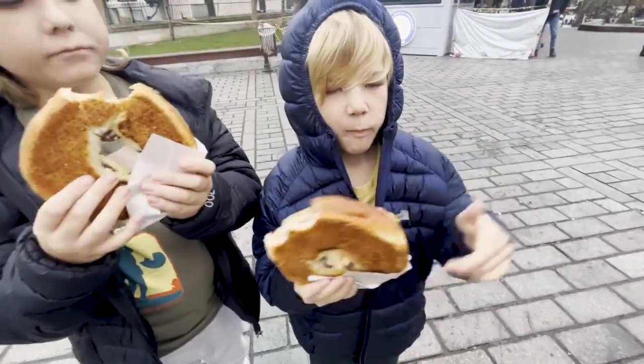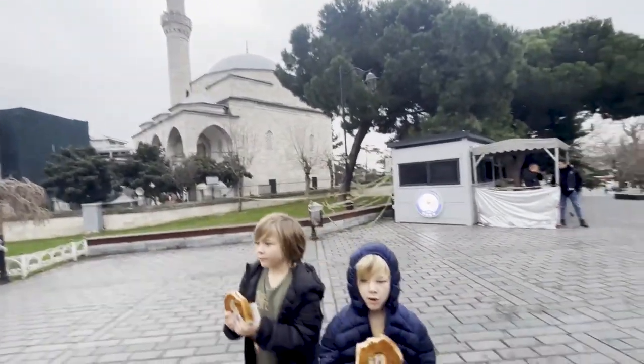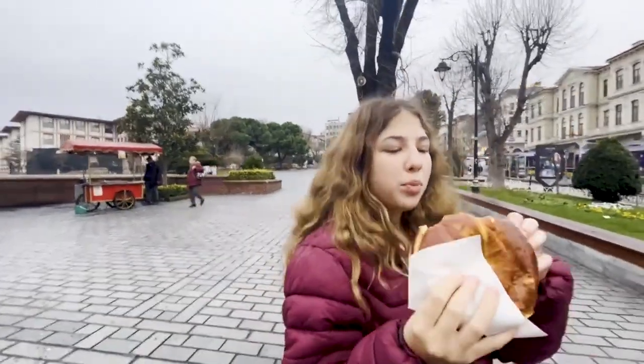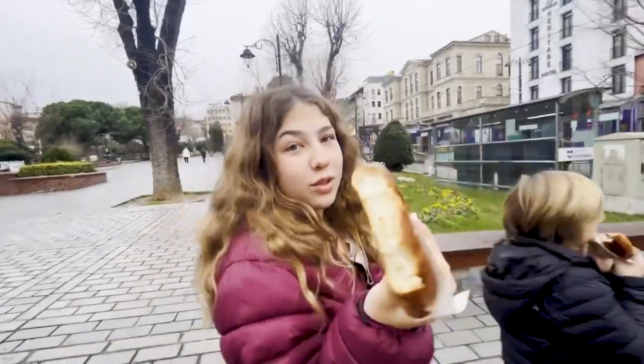Is it good? You can put Nutella on anything, it'll make it good. Oh, so true. Okay, it's like a pretzel bagel, but more bready. And the fruit is great. Great little portable snack, huh?